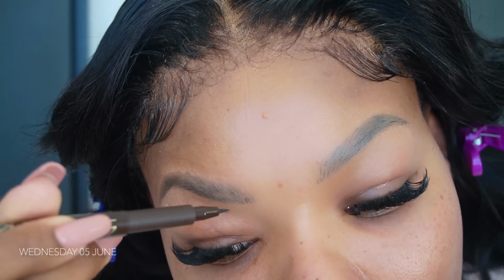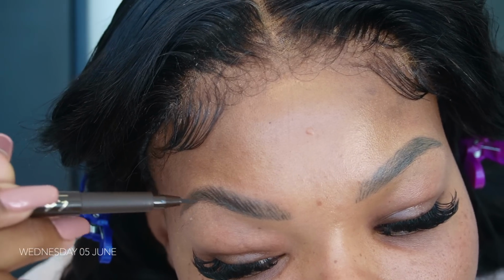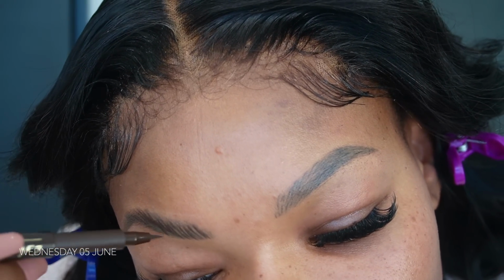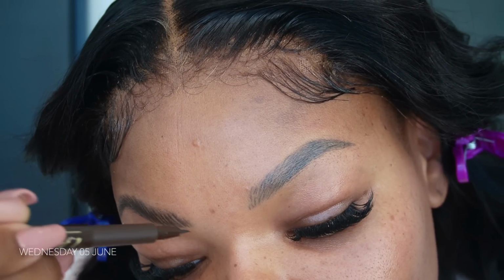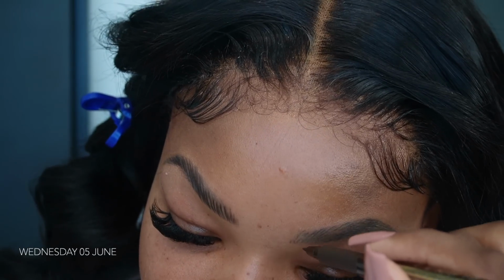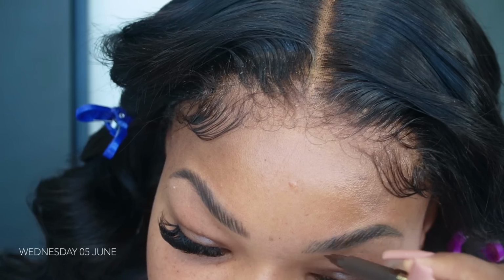So I just want to show you guys. I have to zoom you in to show you how it glides on, okay? I know it's not a lot, but I just love that hair stroke effect on my eyebrows, because like I said, I don't have any, so this just gives the illusion that I have a hair stroke. So I'll just put some there. Do you see that? Absolutely love it. I chose the perfect shade. This is dark brown, by the way.